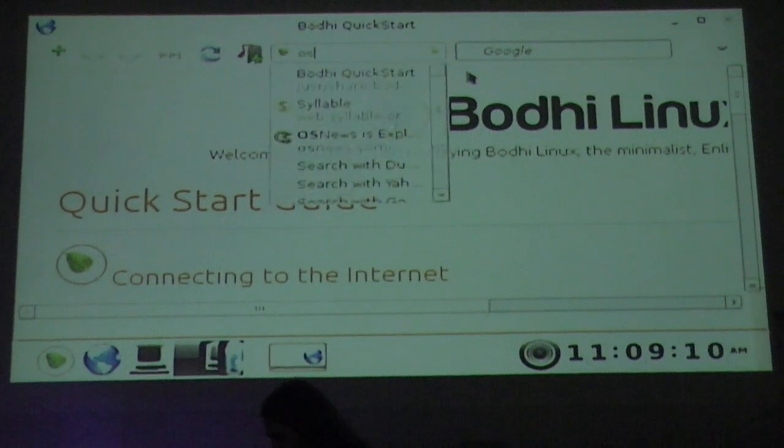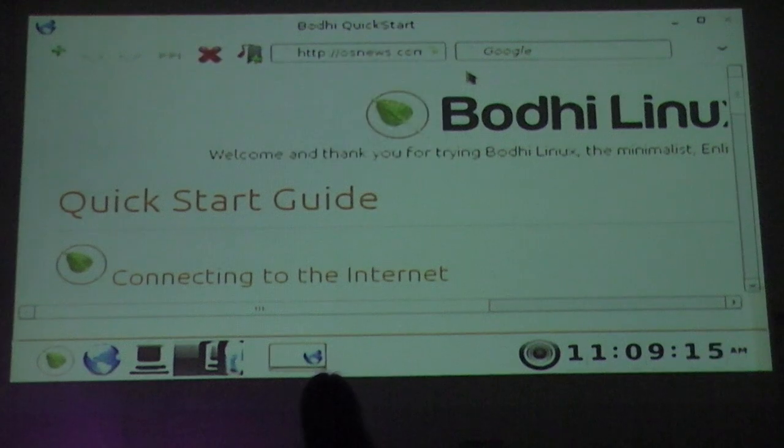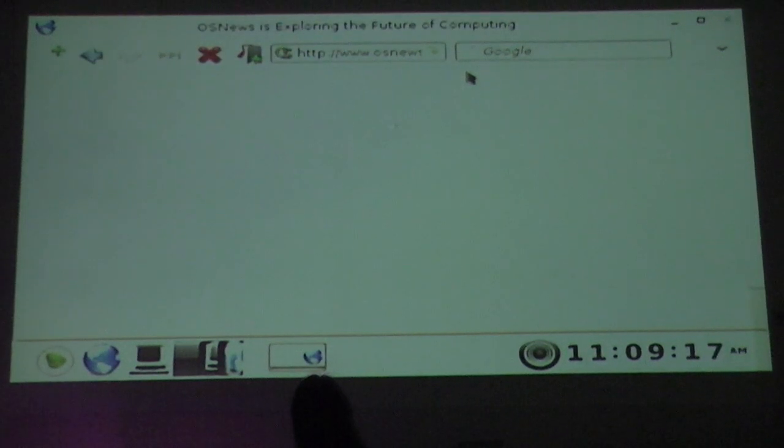You try osnews.com. Yeah. So that's the right one.